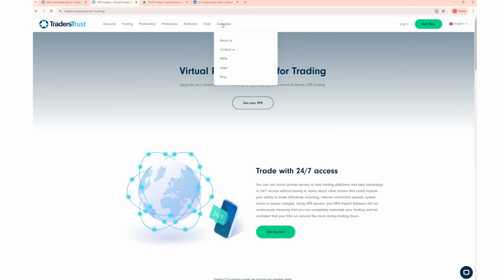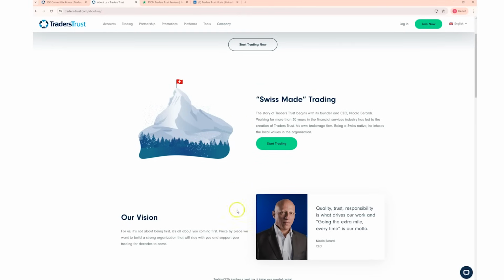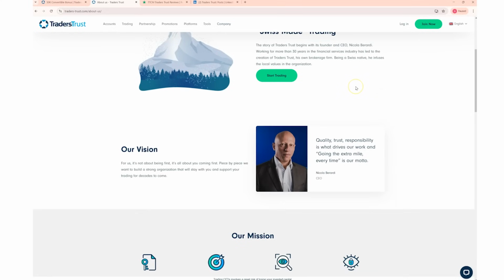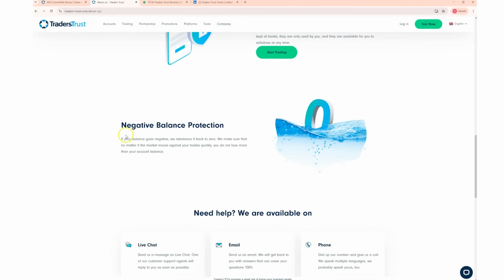And now we are heading into the company section. About us, once again, a very big plus having the picture of the owner and CEO of the company, Mr. Nicolas Berardi, Swiss-made trading. By being the founder and the CEO, Nicolas Berardi has worked for more than 30 years in the financial market. This brings a good seal of trust for the company by having access to the person behind it. Safety of funds, segregated accounts, as well as negative balance protection. These are 2 of the most important safety features that you need as a trader to avoid having to pay the broker for having a negative balance in your trading account.